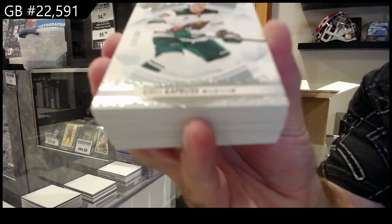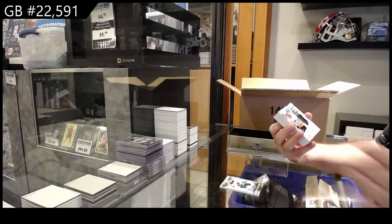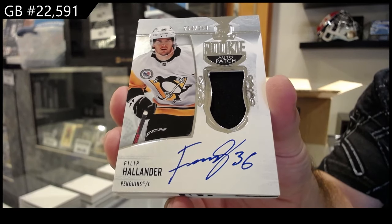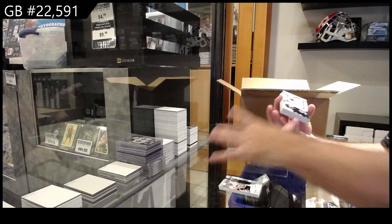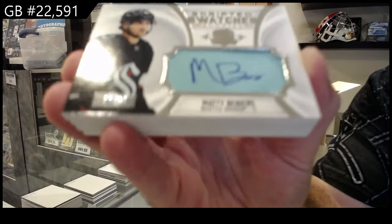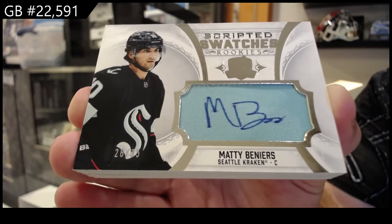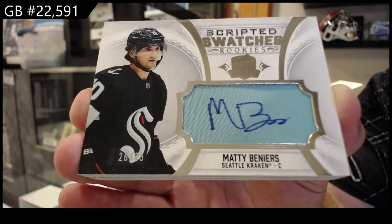For Minnesota, 249 Kaprizov. We've got a rookie auto patch of Hollander for the Penguins. That might be the first one color we've had. 249 Hollander. Ha! Number to 35, rookie scripted swatches for Seattle, Matty Beniers. Number to 35 scripted rookies, Matty Beniers. Apparently the Beniers night. That's what it looks like.